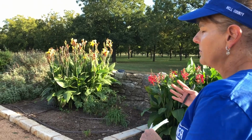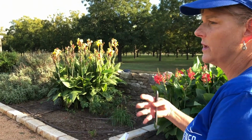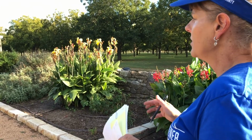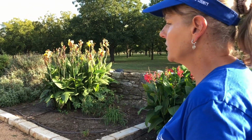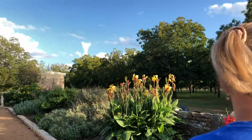Try to have the butterfly plants ready for when the butterflies come through. Have the hummingbird plants ready when the hummingbirds come through. All those kind of things to think about. Plus, just what do you like to see? Now tell us, when do you thin this out?